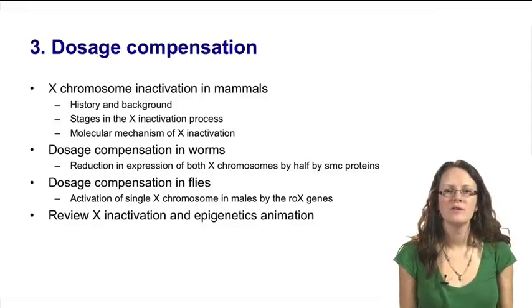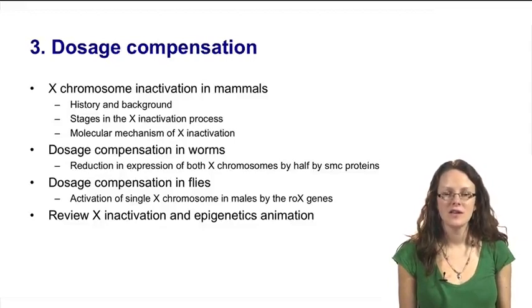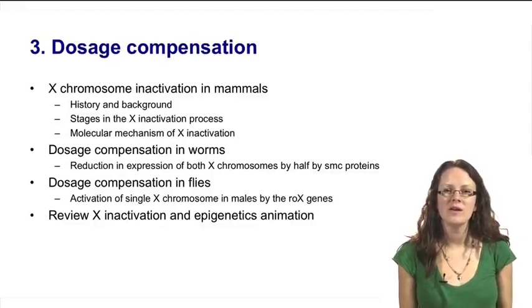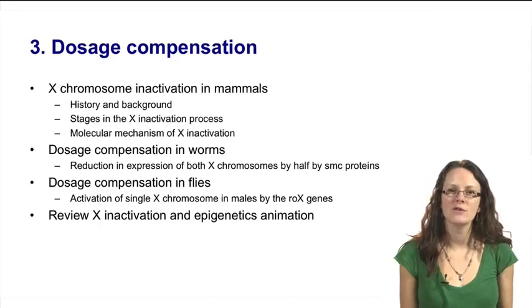So for most of this week, we've been thinking about mammalian X activation and how this ensures dosage compensation in mammals. But now I want to think about what we've actually learned from how dosage compensation happens in worms and in flies.